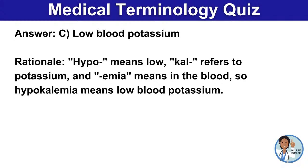So hypokalemia refers to low blood potassium. So, hypo, of course, means low. Cal refers to potassium, and emia means in the blood. So, hypokalemia means low blood potassium. If a person has low potassium, they need to be eating foods that are rich in potassium. Yes, in the hospital, we can give them an IV bag, we call it a banana bag, that has nutrients in it, or we can give them a bag of potassium.